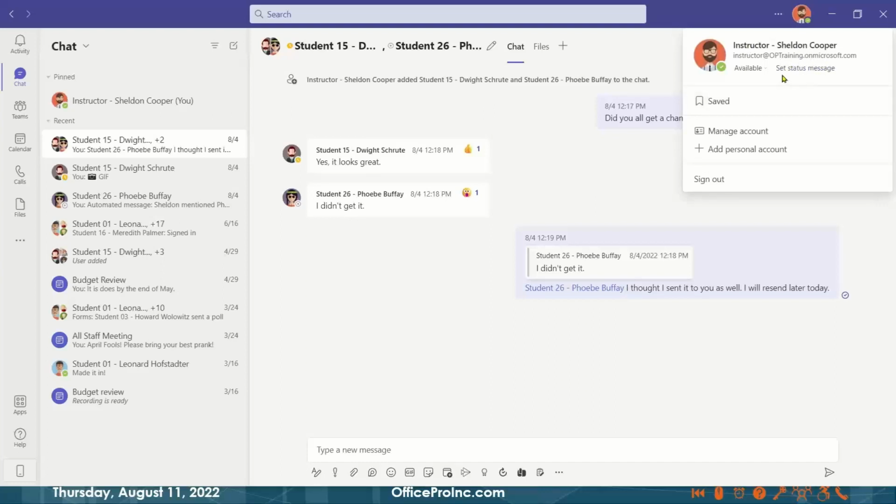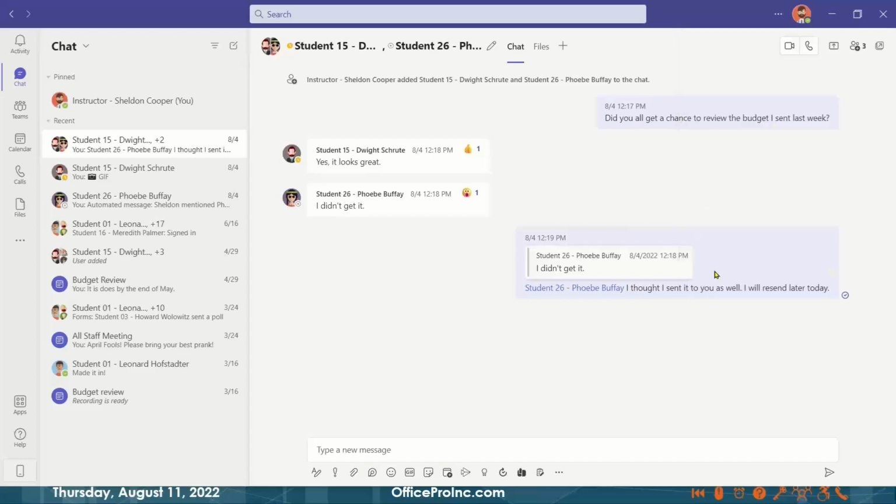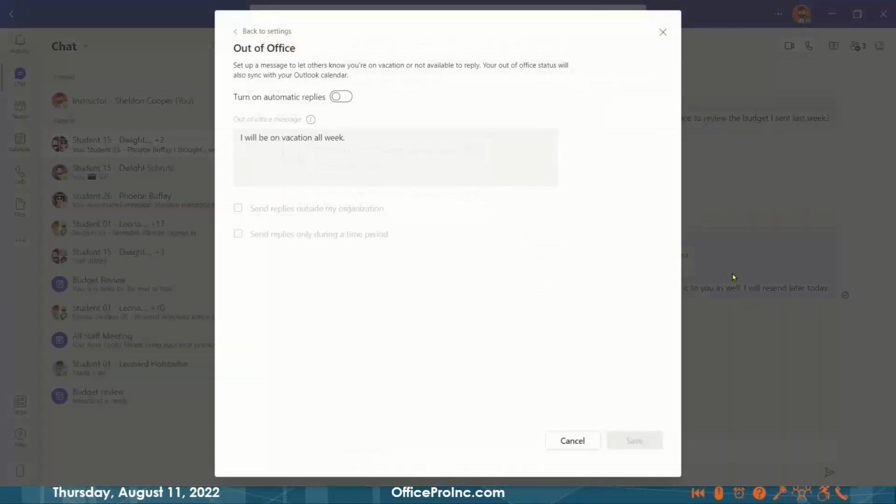So you can let them know what you're up to, or maybe that you're not going to be available until noon, or whatever you want that message to say. But if I click status message, notice how I also have the option to enable the out of office. Now, if I click on that, you'll notice I'll get the out of office window where really it's going to be almost identical to the experience we have in Outlook. But now I don't have to jump over to Outlook to do so.